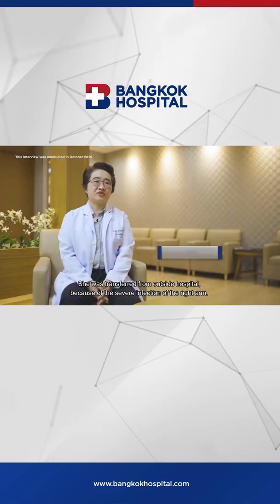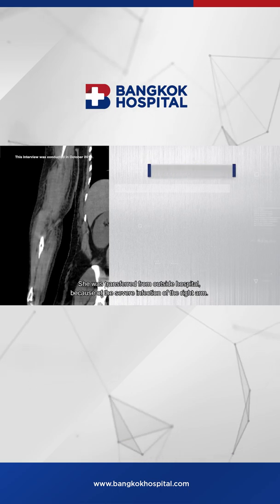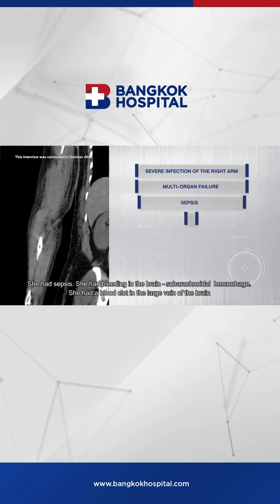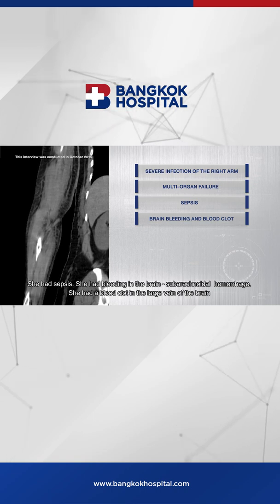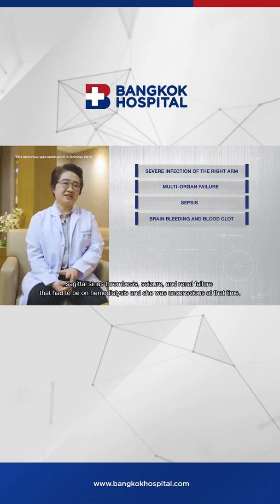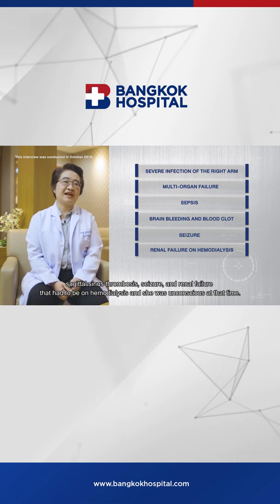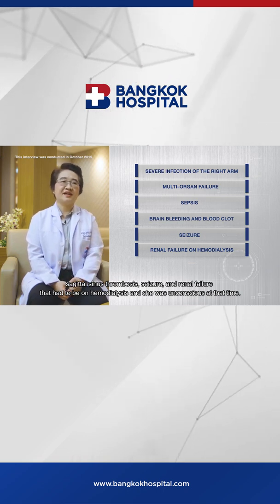She was transferred from an outside hospital because of a severe infection of the right arm. At that time, it was already complicated by multi-organ failure. She has sepsis, she has bleeding in the brain, subarachnoid hemorrhage, has a blood clot in the large vein of the brain, the sagittal sinus thrombosis, has seizures, and has renal failure that has to be on hemodialysis. And she was unconscious at that time. She didn't know what was going on.